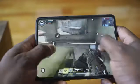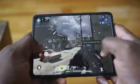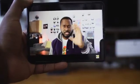Games look really great, and again, that real estate is second to none. I truly like using this device to game, and I think a lot of people will, because it just gives you the most amount of space while playing on a mobile device.